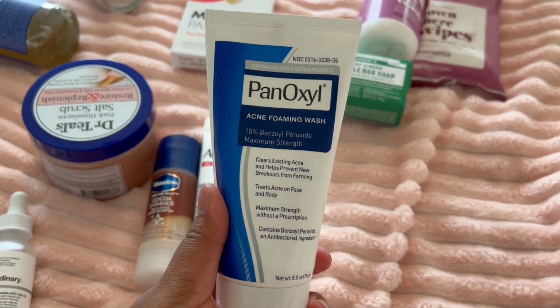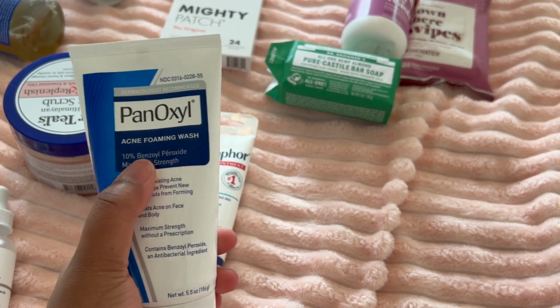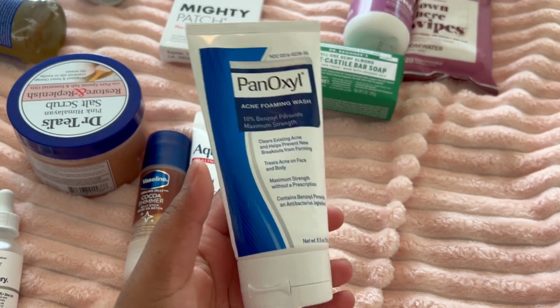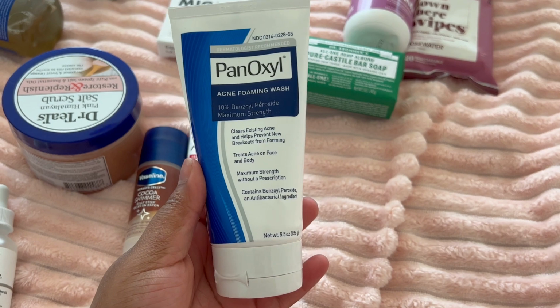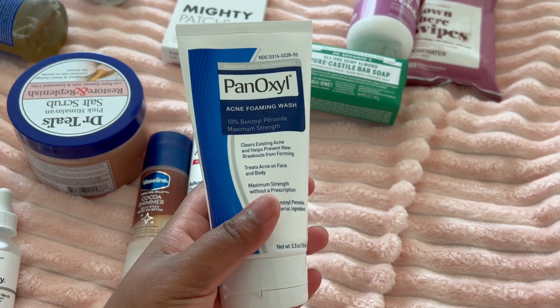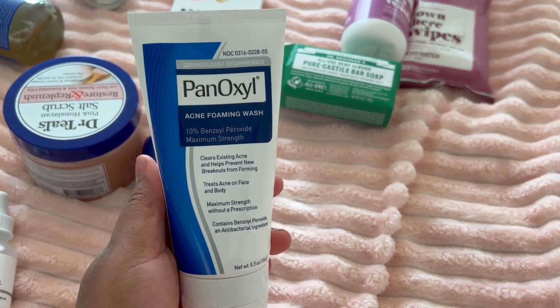Okay, so the Panoxyl is an interesting thing for me. I got the face and body wash mistakenly instead of getting just the face wash, but that's okay. I found other ways to use it. I started using it for detoxing my armpits, as y'all, I don't know if I told y'all yet, but I'm detoxing my armpits so I could use the native deodorant. So I started doing this.